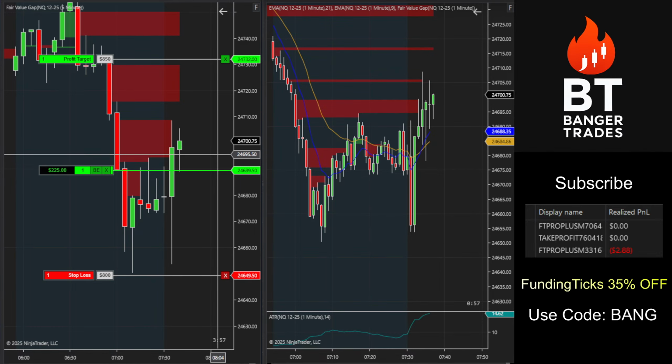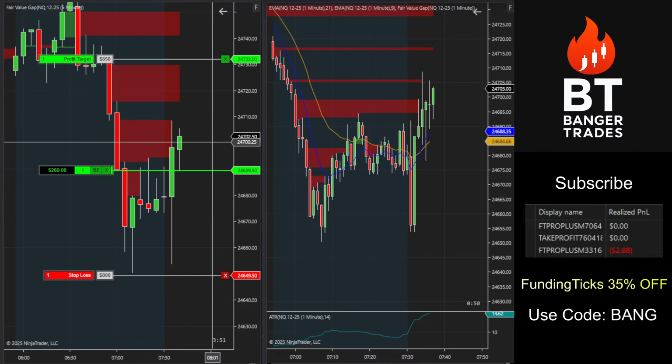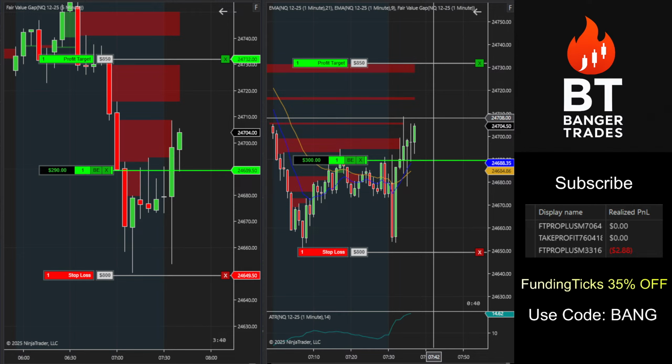Market's pretty volatile right now, kind of up and down pretty quickly. This could be good for us, but also could be bad. Might try and go break even soon if we take out this high.